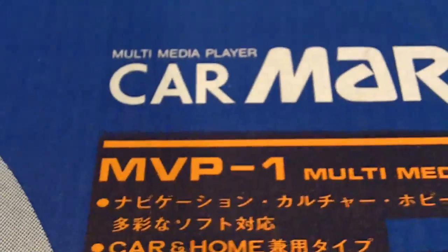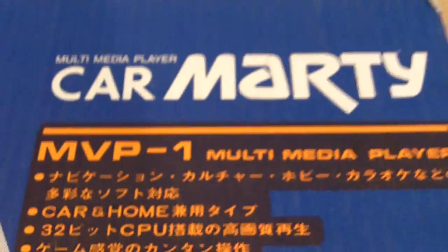YouTube, as I said in my last video, I've gotten a couple new video game systems, and this one right here is the rarest and most expensive video game system I own, and that is the Fujitsu 10 FM Towns Car Marty MVP1. Just going to do a quick pan of the box.